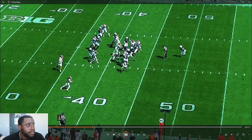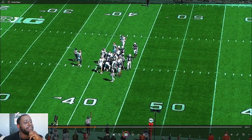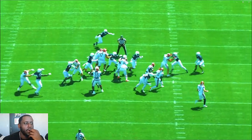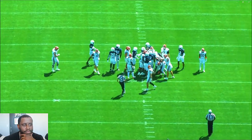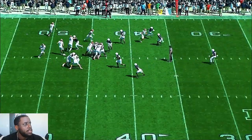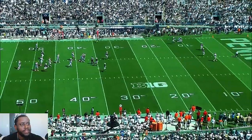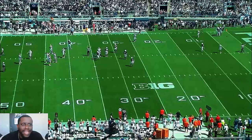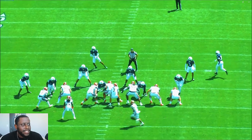Here we go again. Same type of block, though his guy didn't make the play. I mean, this guy's not going to get drafted for his blocking. No GM, no scout, no evaluator is going to be like, oh, wow, he missed that block, let's demote him. No, dude, he's going to be good. We like him no matter what. His receiving, his ability to catch, it's so freaking good.